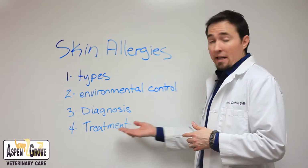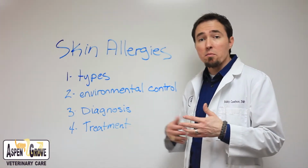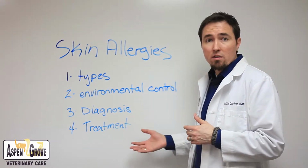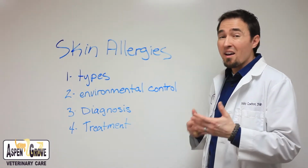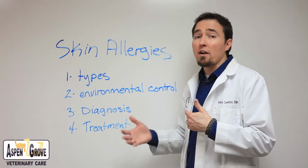The final thing is that that's included in the treatment. Food trials not only can be diagnostic, but they can also be something that treats your pet and really gets you over all of this. When you're having a lot of acute flare-ups, there's tons of available medications these days. Some have side effects that you have to be concerned about, some that are not so bad.